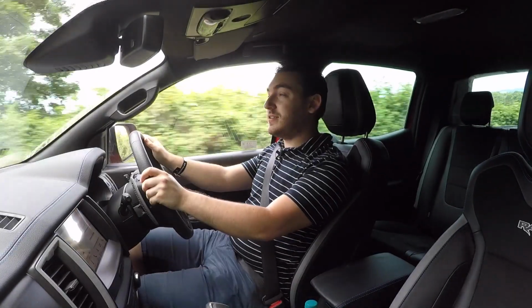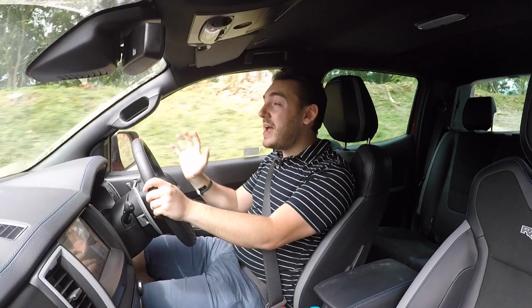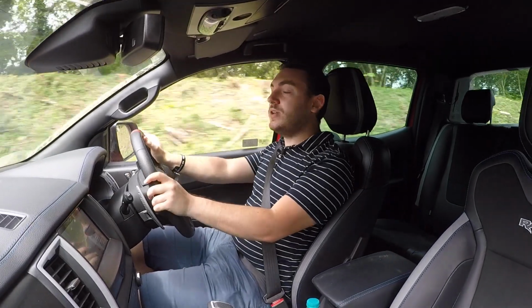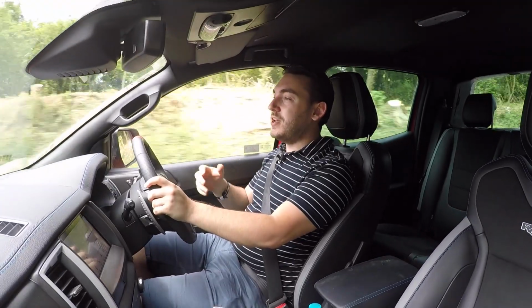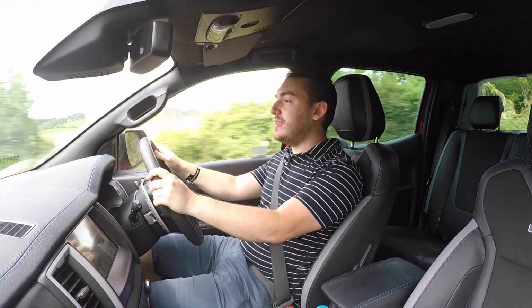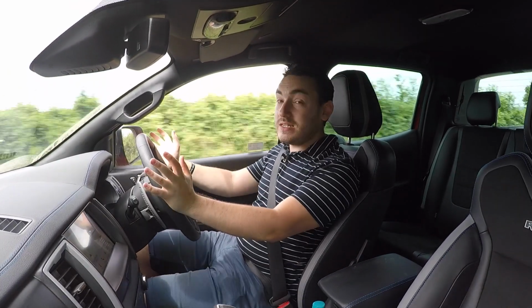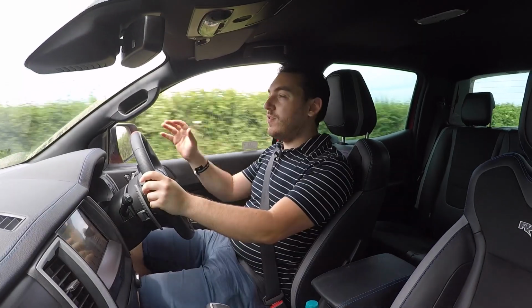Now, those of you who've had to suffer younger siblings will be all too familiar with phrases such as "and me," as they desperately want to join in with everything that you do. And that's sort of what's going on with the Ranger and Ford's F150 Raptor. This is the more Euro-friendly, slightly more sensible, if that can be atoned with this car, version of the Raptor.